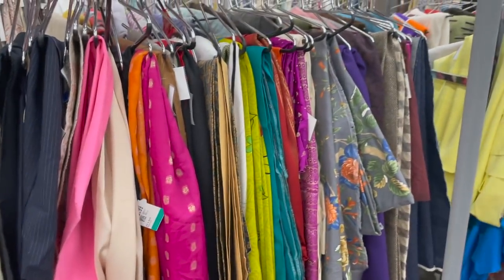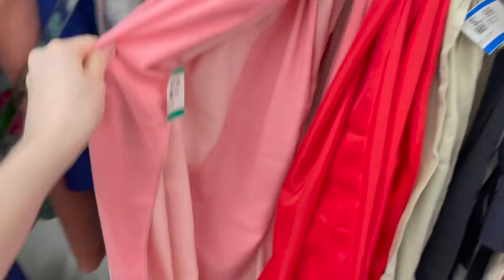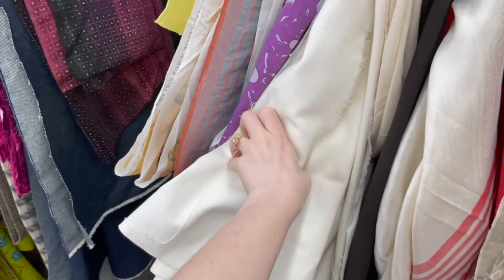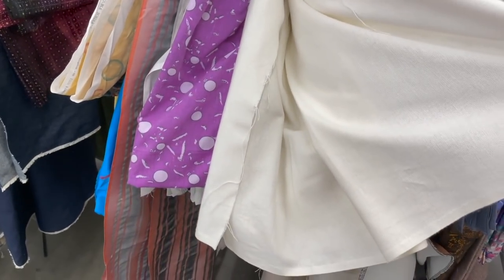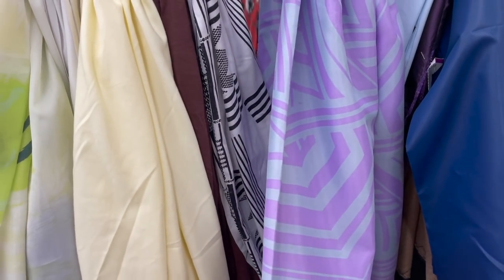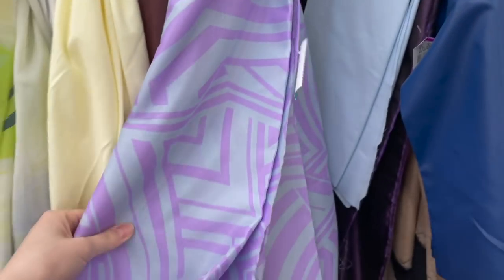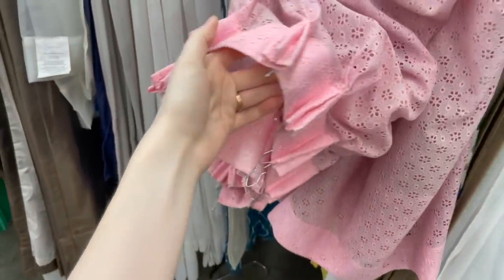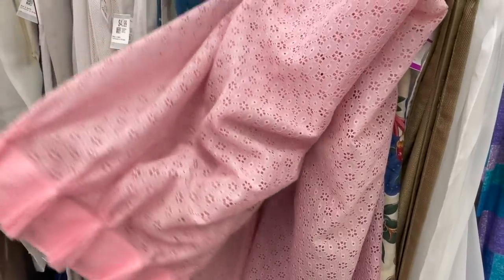So I'm looking in the fabric section, but I don't think I'll find enough fabric here to make a shower curtain. This isn't bad, just a plain white, a nice linen. This is really pretty fabric. I don't know about for a shower curtain. This one's kind of cute. I think these are actual curtains, so I could definitely turn this into a shower curtain.